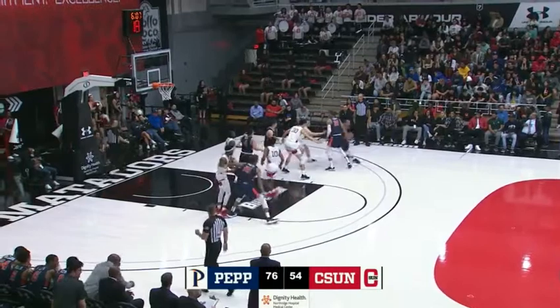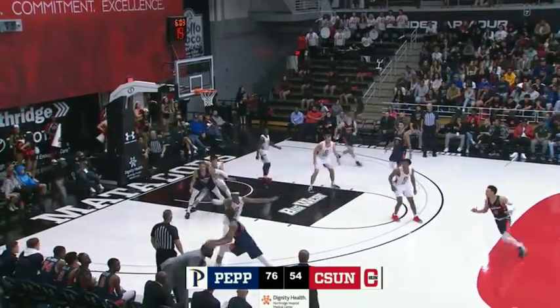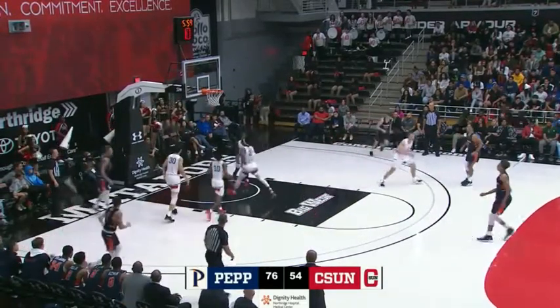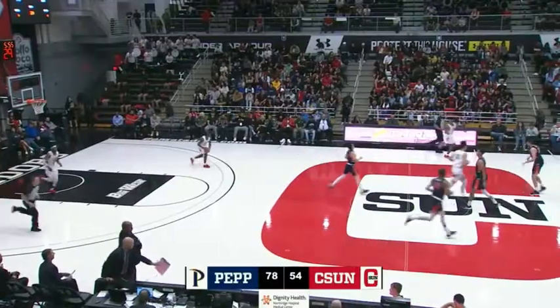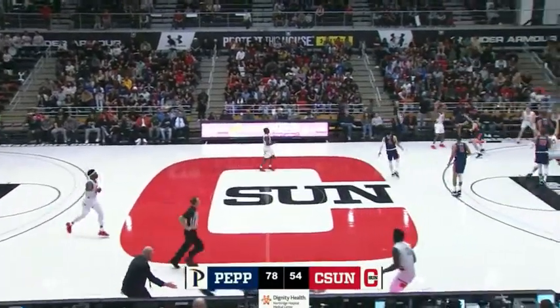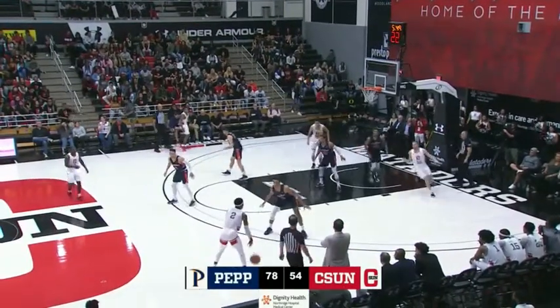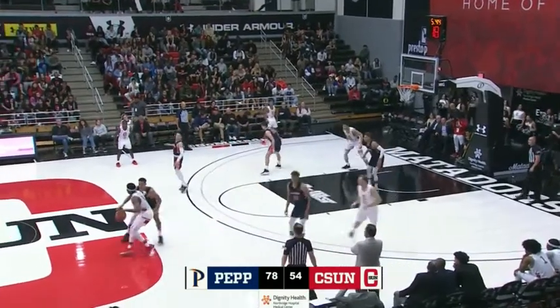Pepperdine basketball. Edwards, Smith with a quick touch, left of center, Kessler Edwards. Edwards working against Harkless, bounce pass left baseline to Cameron Edwards, to his right, to his left. Nice little hook shot off the window. Yeah, that was a nice shot, and that was decent defense. But because the Waves have such a big lead, everything is comfortable for them. They don't have to worry about missing. 78-54 Pepperdine. Under 6 minutes to play in regulation.